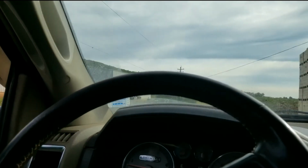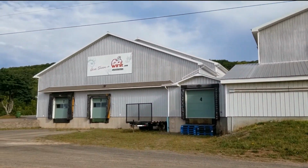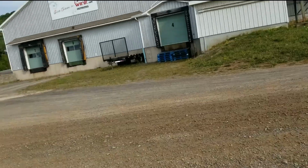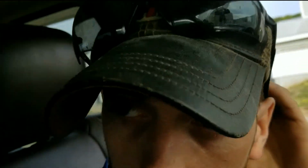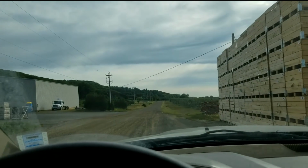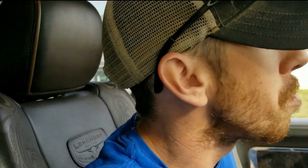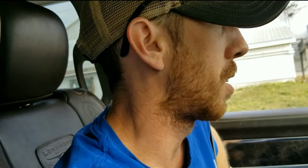Alright guys, I guess this is sort of Lakeville, almost. We're by Wink.com. You guys are big apple producers around the valley here. There are other big apple producers too, but apples are a big thing around here for the people who are not from around here watching. There are a lot of apple orchards here in the valley too.